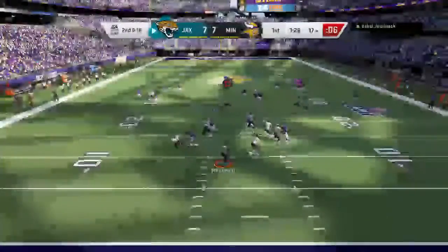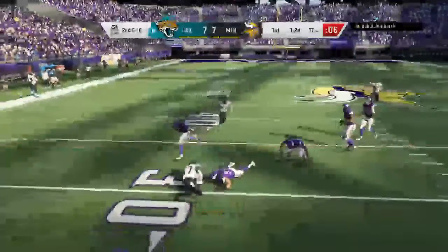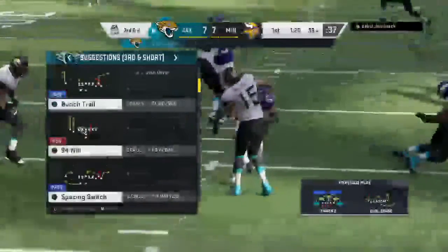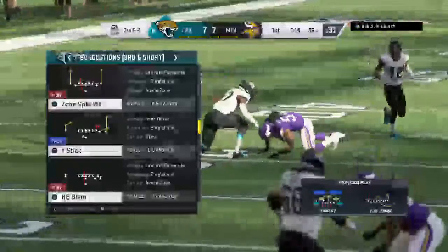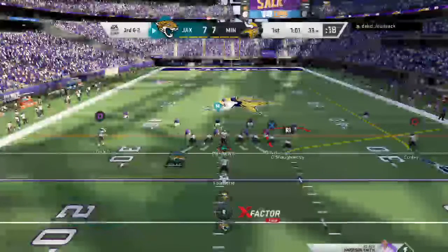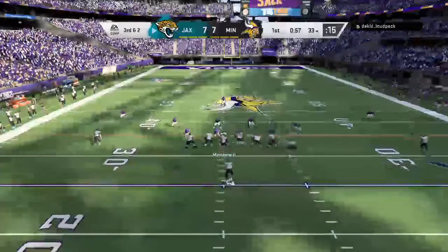To try again after the sack. Minshew. And connecting here with DJ Chark. They get 16 out of that one, but they'll still need to convert on third. You can see the time and effort and thought that they put into their passing game because it was evident right there. It looks like a simple pitch and catch, but you and I both know that they have planned for this and worked hard to make it happen.